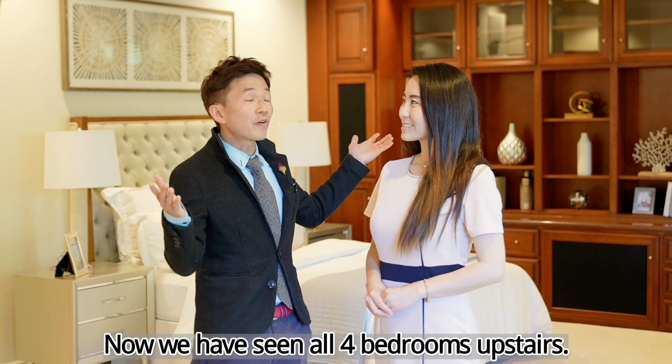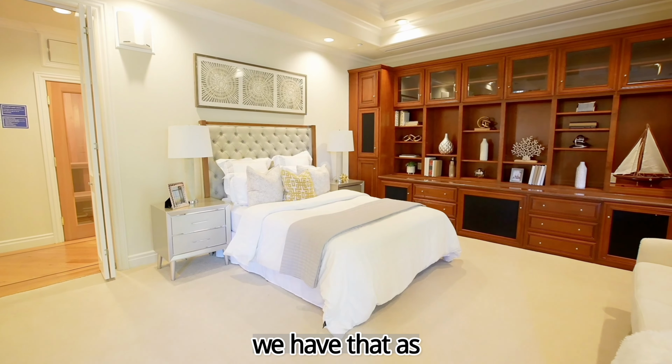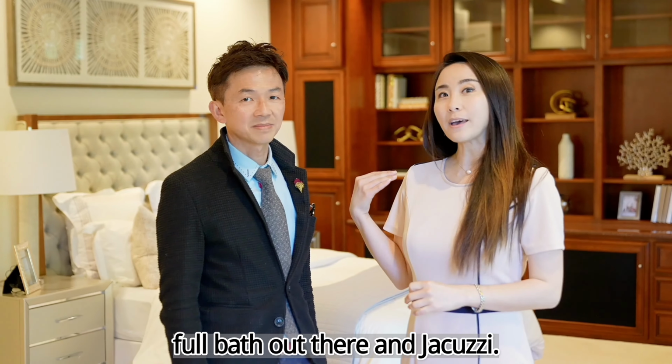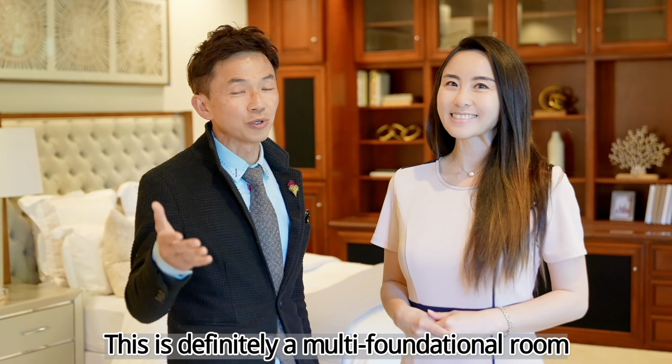Now we have seen all four bedrooms upstairs. What about this room down here? As you can see, we have it as a guest bedroom. There's a bar seating, dining area, full bath out there, and jacuzzi. This is definitely a multi-functional room.